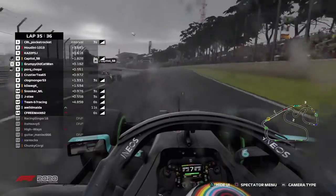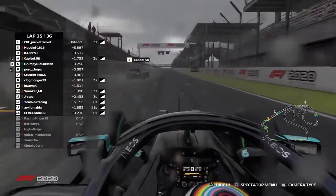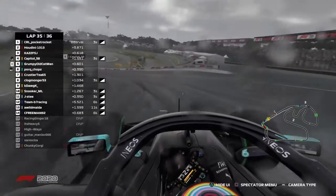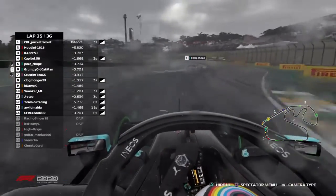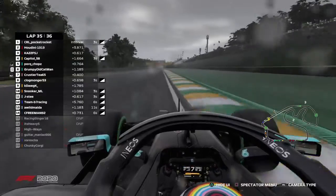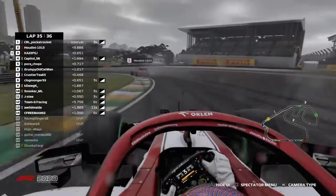Ooh, a bit of a moment there for the Mercedes driver. That's going to be a little bit of a time loss as they're still chasing down. They're essentially sticking with one another, but that is not going to be an overtake. But crucially, Porkchops now gets ahead. As you saw, Grumpy Old Catman going very deep into turn one. We are on the penultimate lap of the Grand Prix, lap 35 out of 36 here today.